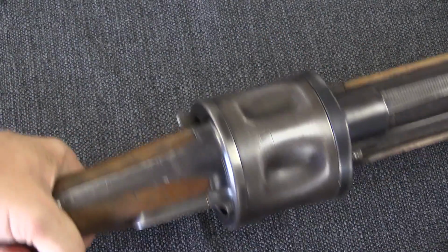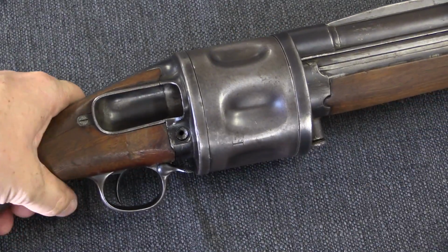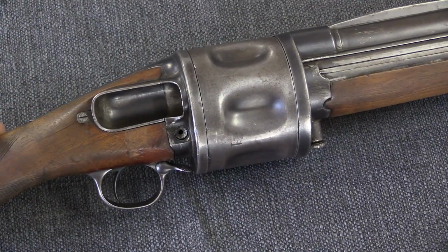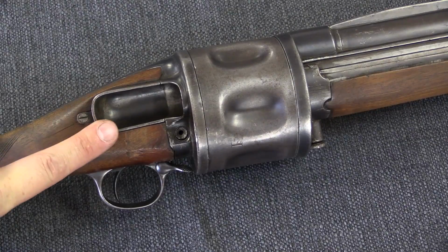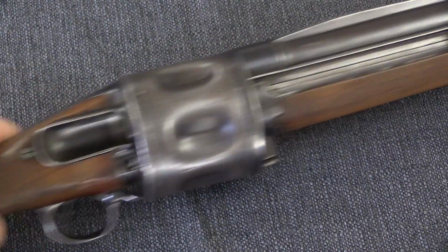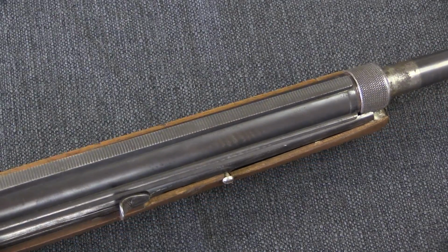Unfortunately, this particular example, I'm not entirely sure how to take it apart, and I don't want small pieces to go flying all over the place. So unfortunately, that's as far as we're going to take this down at this time, but I think you got a pretty good idea for how it works.